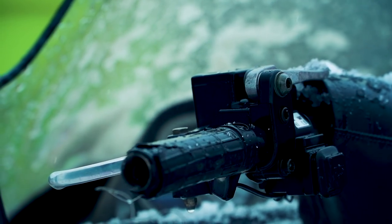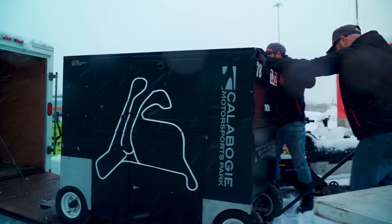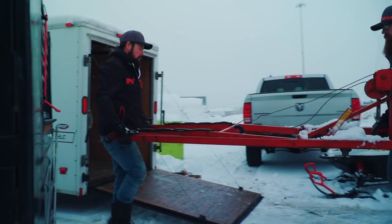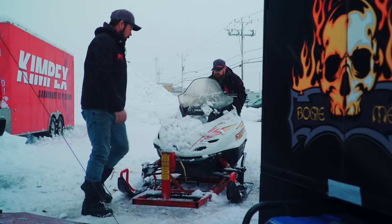This Yamaha Phazer is owned by Jeremy Gerard, who you might recognize from past STV episodes. He works for KIMPEX and has appeared on STV telling us about their products. And he was the guy we approached when we had the idea to rebuild a snowmobile, knowing we wanted to bring KIMPEX in to help out with the project. Right away he was in.